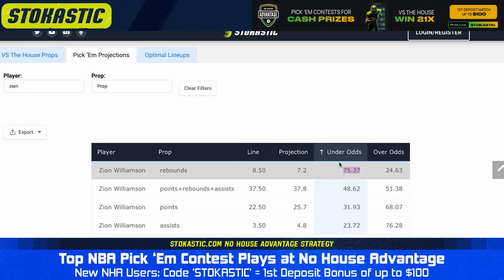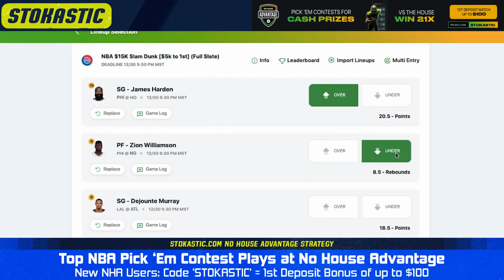Would I be shocked if he went under his point total against Embiid and Tucker in the middle there? No, I wouldn't. But at the same time, the prop to fade, I think, is that rebounding prop. I think a lot of the field is going to be going over on the point prop. So if you do fade the rebound prop, like going under there, I think you get a much lesser owned prop. So a little bit of strategy there for Zion Williamson tonight.